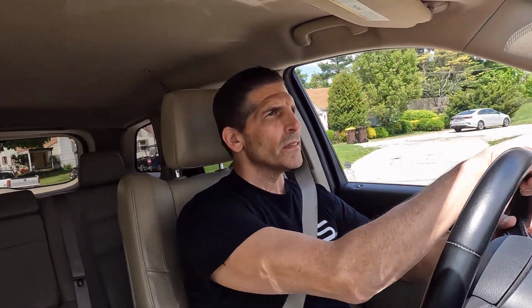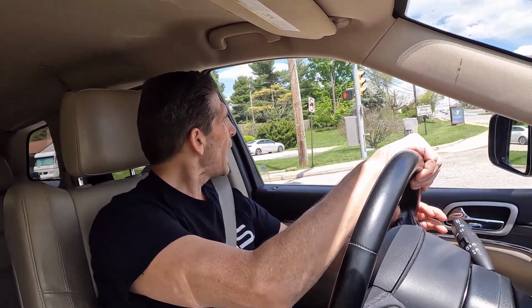Alright, so we're going to look for the entrance to the highway and see what the highway noise is like on this car. Sounds good when you accelerate it. I don't know, again, if that's pumped through or if that's actual engine noise. It's hard to tell.